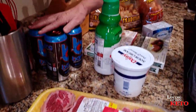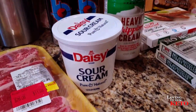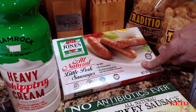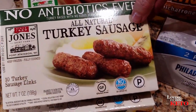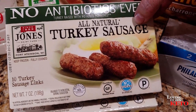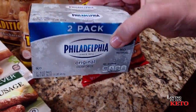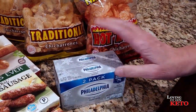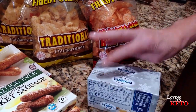I got 4 cans of Bang, and I got a large Daisy sour cream, a large heavy whipping cream, and some Jones little pork sausages. These ones are already cooked, so I thought I could take those to work with me and just heat them up with some eggs for breakfast. So I thought that was a great idea. They were on sale. And then I got a 2-pack of Philadelphia cream cheese, because who doesn't need cream cheese in their life, right? I'm gonna use that for my chaffles, and in my eggs. I'm gonna do a lot of stuff.